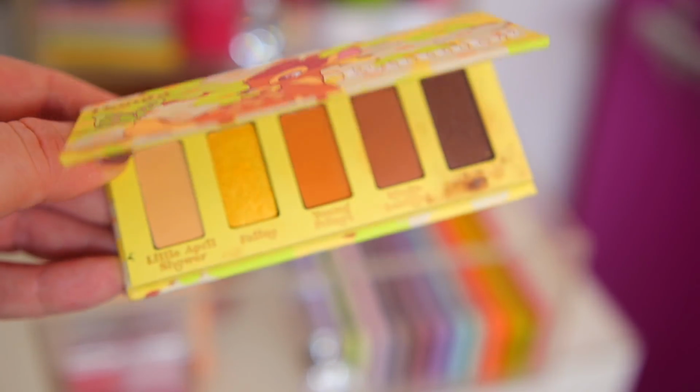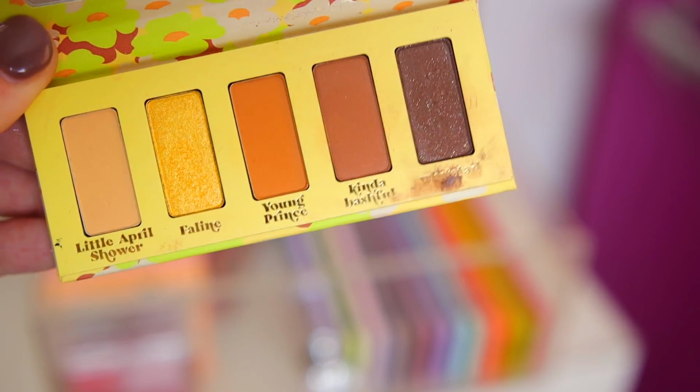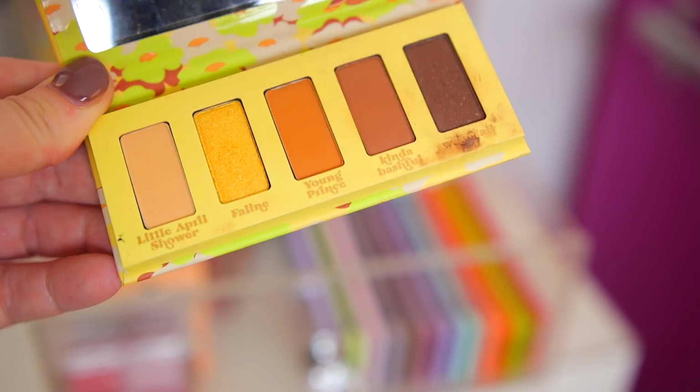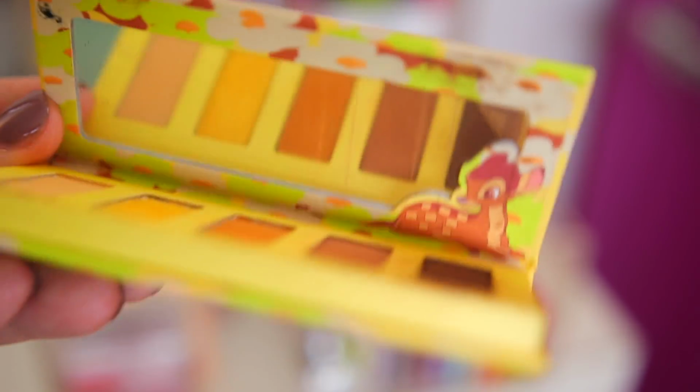I also have the other Bambi one, but this one is kind of a basic color story too. But I do like the quality a little bit more than I do the Thumper, so I think I might hold on to this one. I'm going to put it in the maybe pile.